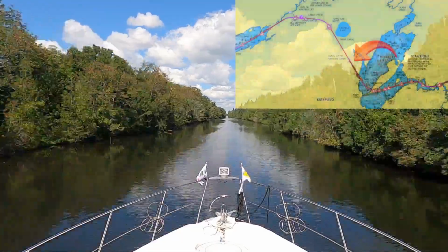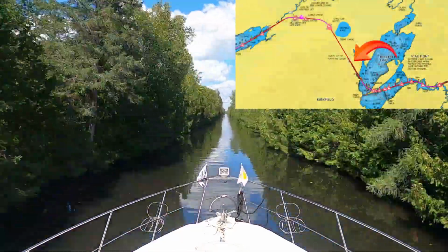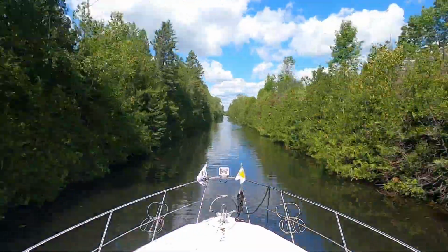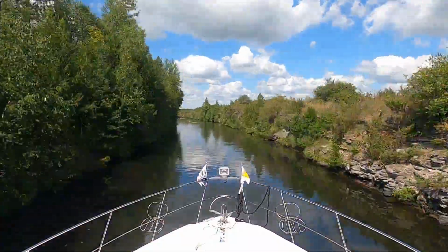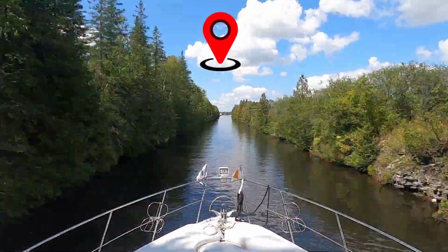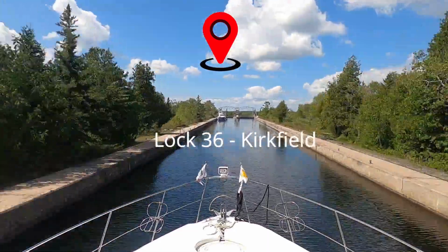After crossing Mitchell Lake, we come to the Kirkfield Canal that will take us to the Kirkfield lift lock number 36. This canal is also about 2 miles long and about 30 feet wide. Only one boat our size can go through at a time like the other one, and for safety reasons we will make security announcements on the radio as well. Fortunately, we met only one small boat along the way.